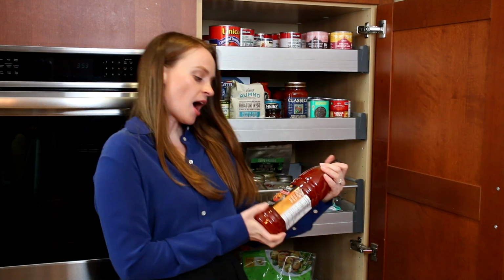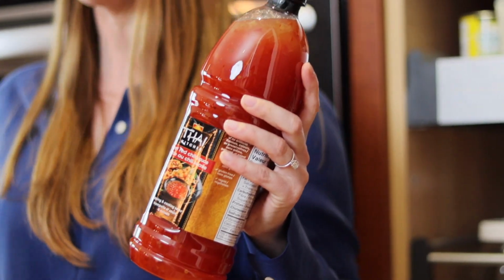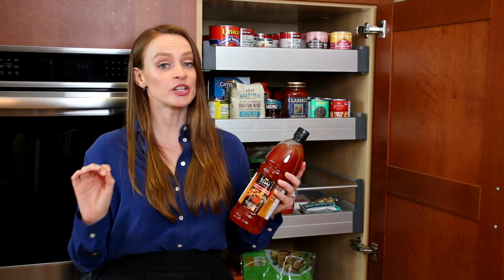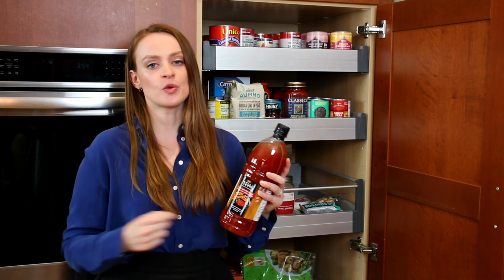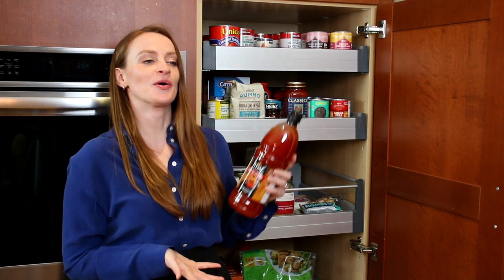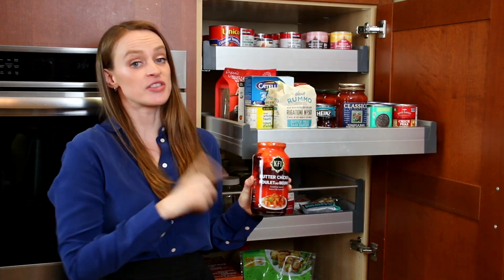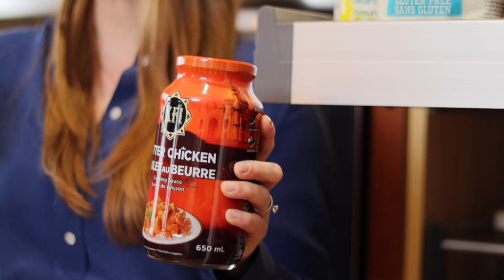For example, I have this sweet red chili sauce. It's probably not the healthiest thing. I think that it has quite a bit of sugar, but it tastes really good, and I can quickly just throw it in with veggies or tofu, or use it as a dipping sauce or something like that for a really fast and easy dinner. I don't just drink this bottle for dinner, although I'm tempted. It is marked gluten-free.